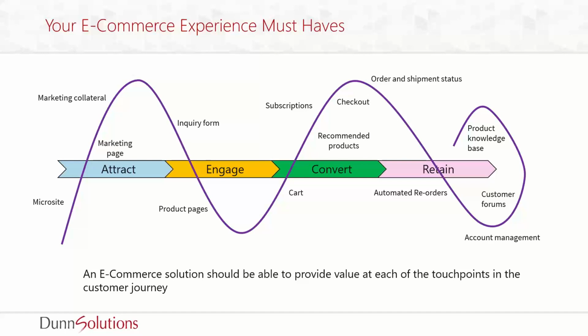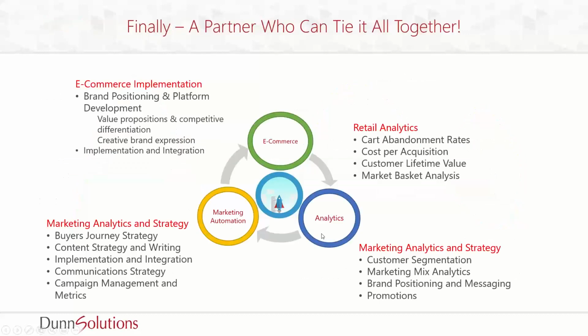And finally, once they purchase, they are looking for help with the product post-purchase. So a knowledge base, forums, even account management. So this full e-commerce journey should be able to provide value at each one of these touch points. And if you can do that, you have a customer for life, because at the end of the day, you're not just providing a commodity good or service, you're helping them do their job, and that's what's going to keep them as a long-term customer.